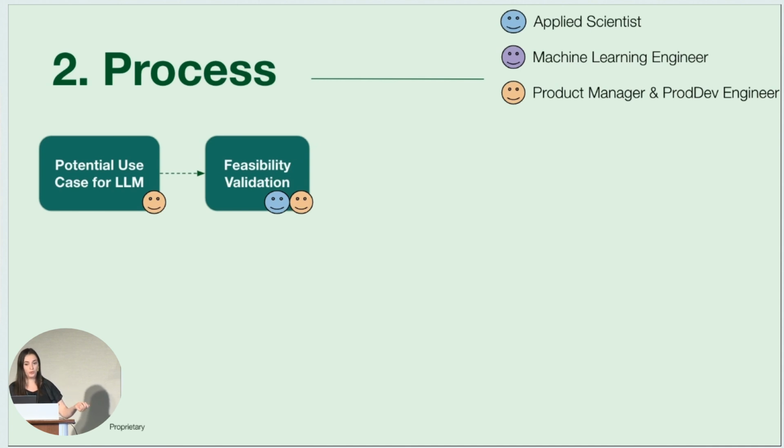Let's say a new potential use case for LLM comes up from a product manager or the product development team. The first step we take is to perform a feasibility evaluation. Early in the process, it is important to involve an applied scientist who can evaluate whether the use case can be solved by an LLM, or suggest an alternative solution, maybe a different ML model or data science technique that better fits the use case they had in mind. What we experienced last year is that everyone thinks everything can be solved with an LLM. Let's use an LLM for everything.